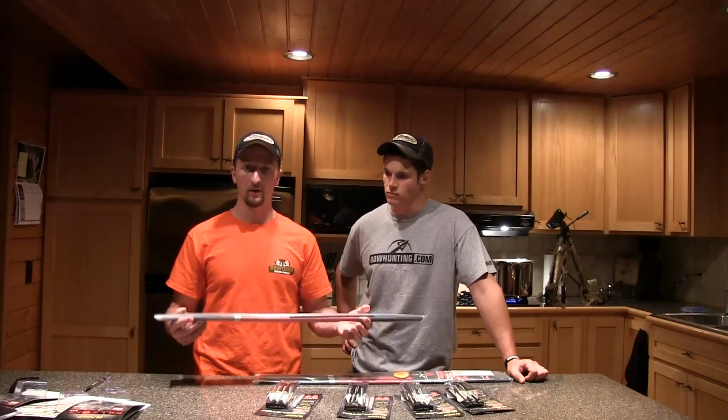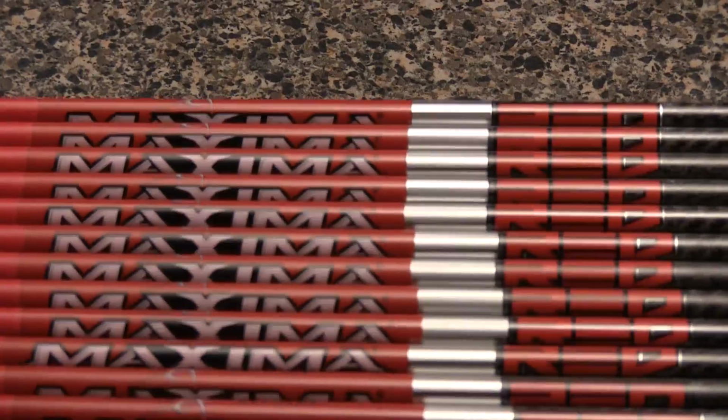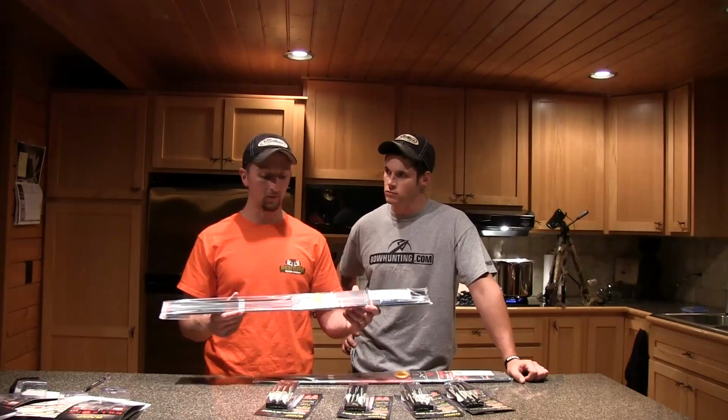This new technology here, last year they had the spine or weight forward technology. This year they've gone with this dynamic spine. And what this basically does is reduces oscillation on the front end of the arrow and helps with broadhead control.